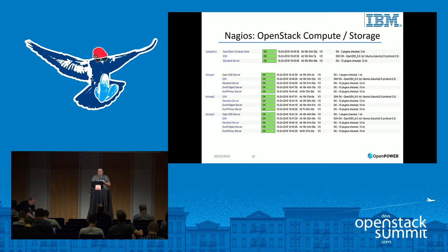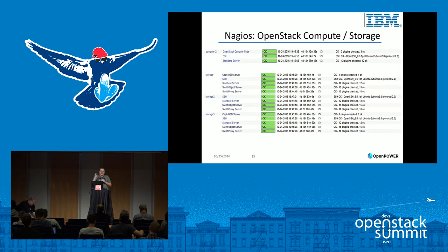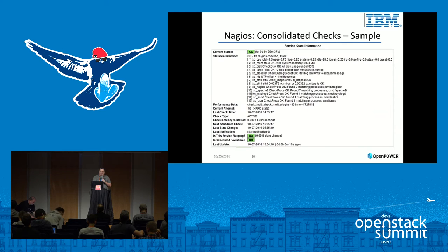And there are different checks for Nagios. Here's showing a detail of Check Multi. For example, each of those lines that you guys saw in the previous picture is a consolidated check. And then if you go to the details, you can see the dozen or more checks that it actually does. And the status is consolidated back and shown in the main Nagios server interface.